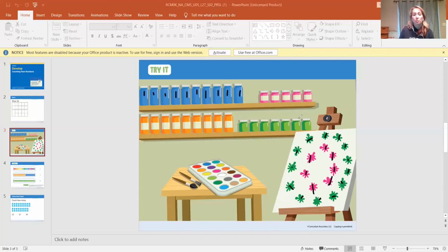So on this paper, boys and girls, you want to make sure you're tracking as you count, and they would like you to find a group that shows 18. So you're going to maybe need to count what other materials and supplies you see in this art classroom and circle the group that shows 18.